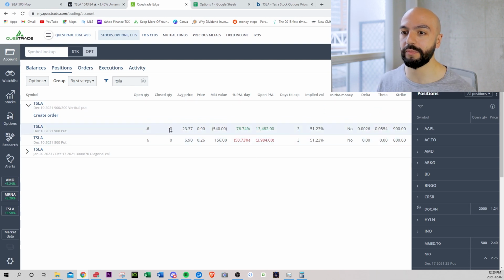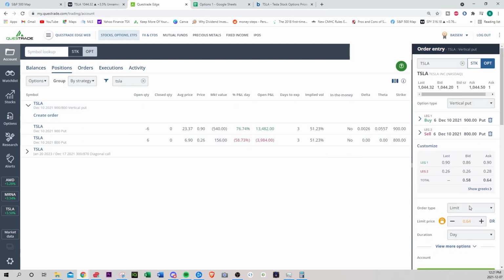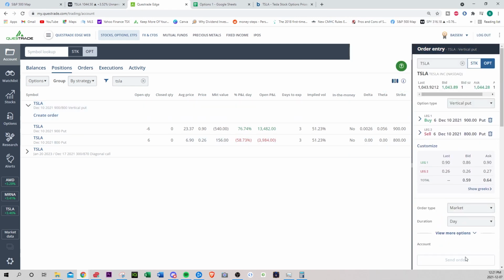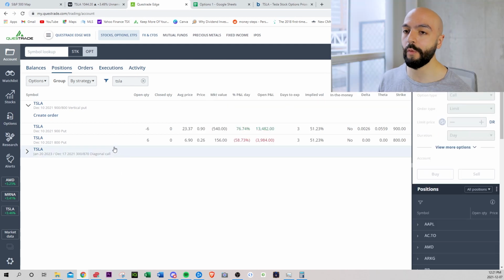I don't want to leave these open because Tesla moves a lot in case anything happens. So I'm going to close these now and then get a lot of my buying power back. So I'll get $60,000 in buying power back. We'll open a new Iron Condor.